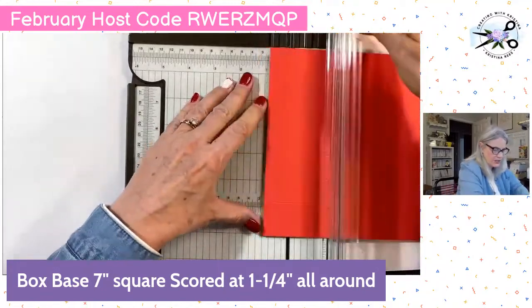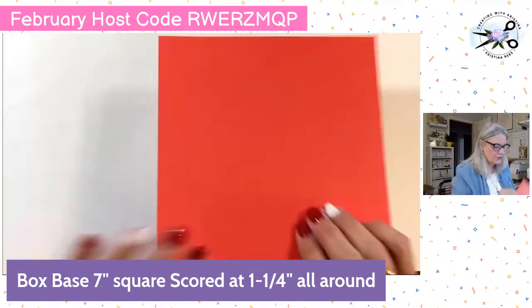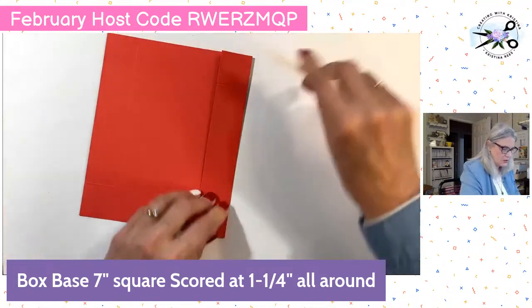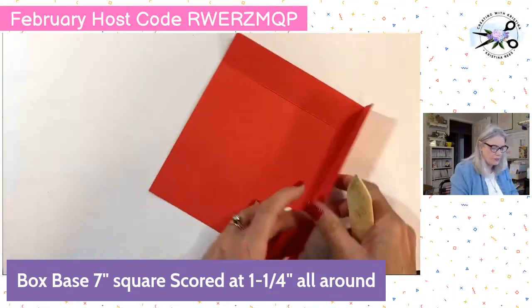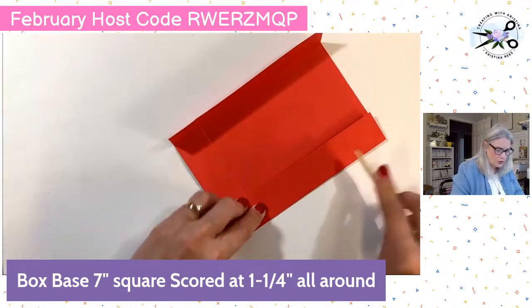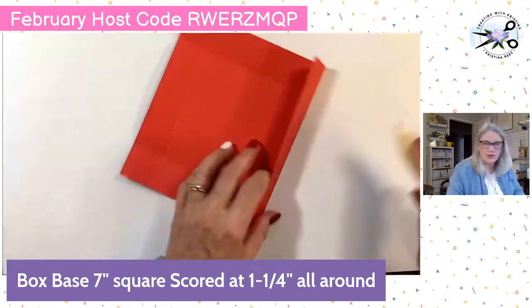Okay, so there we did that bottom of the box. Let me get this out of the way. And what we're going to do is, first I want to fold all the sides up so I can see where my score lines are because I'm going to be cutting the little corners, well, not off, but making little slits so I can tuck the corners behind the other side. I'll explain it better when I do it. Hold on, let me finish this. Okay, so far so good.